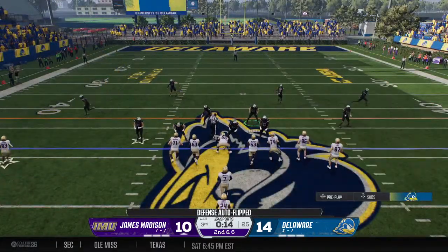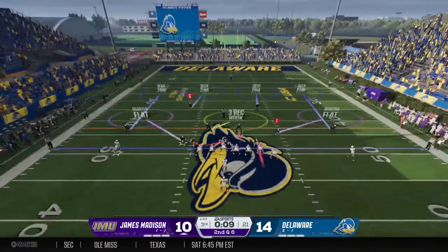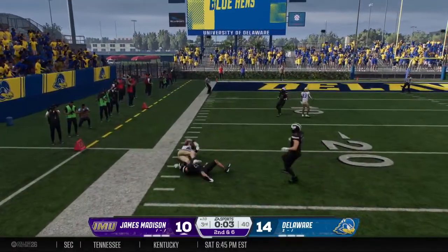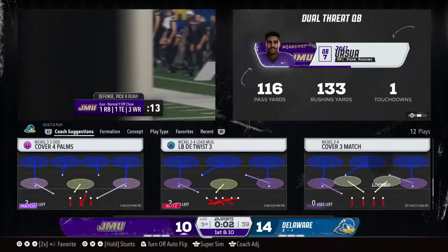After the productive first down play, it's 2nd and 6. Wants to go up top. There's a heat. He's got an open man. And they'll move the chains with the first down, but that might be it for the third quarter.